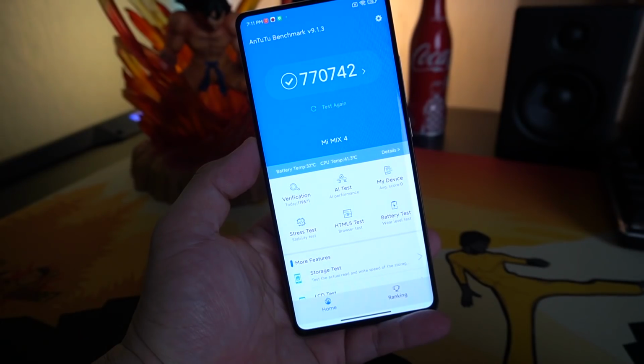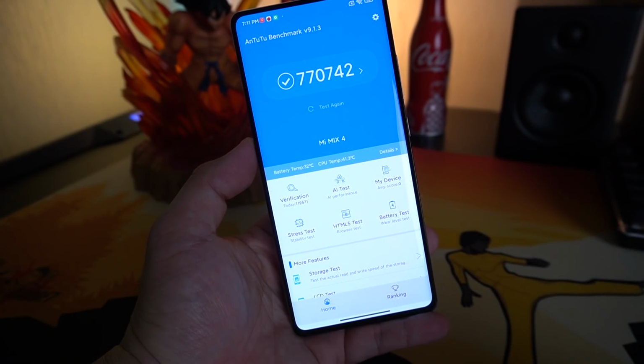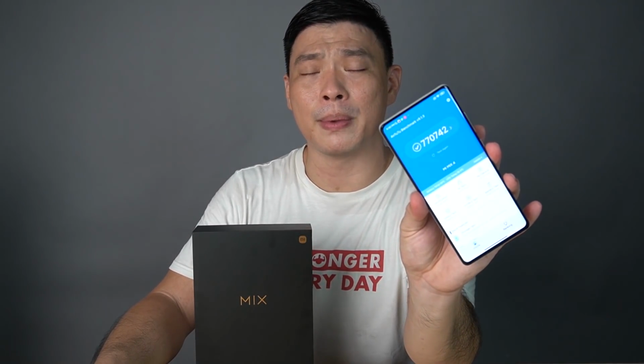Well, I'm not really surprised with this score. It only gathered 770,000 points on AnTuTu. To me, it's a little bit questionable since I've seen phones with the Snapdragon 888 scoring more than 800,000, but this one is a little bit behind.